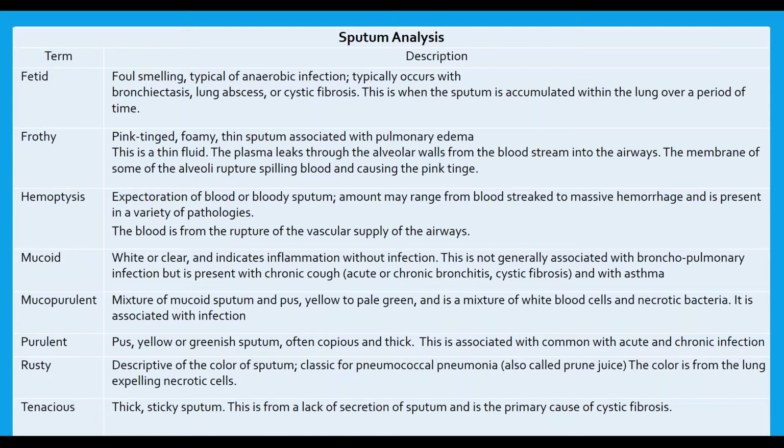Frothy is primarily pulmonary edema. Most of the time you see it as a foamy white type thing. After they spit it out, it sits there for a minute, the bubbles will start to pop, and it'll start to just look like plain fluid. But initially, when they spit it out, it'll be very frothy and full of little air bubbles that reflect light and tends to look sort of whitish, usually what you see.